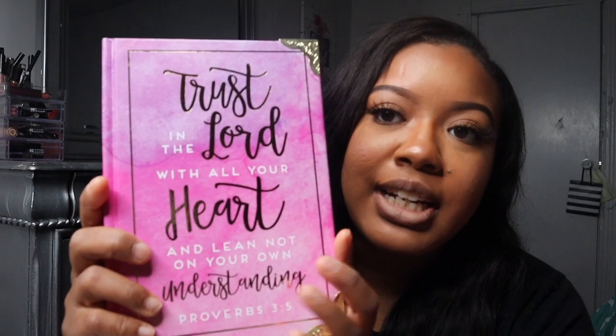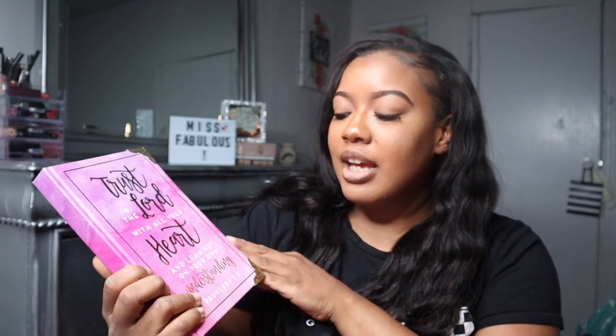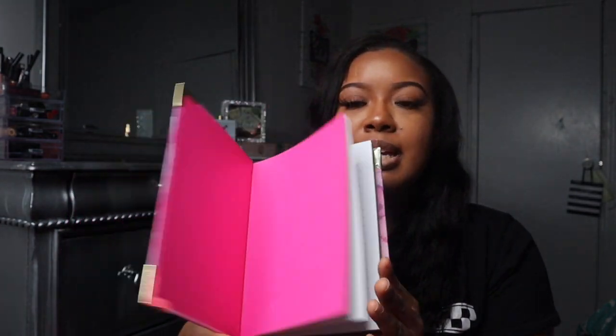It was originally $4.99. It says, trust in the Lord with all your heart and lean not on your own understanding. Proverbs 3:5. This is what I'm going to use when I'm taking my notes, when I'm reading my Bible. I wanted something to jot down some notes, so I grabbed this book. This is really cute. It was only $2.